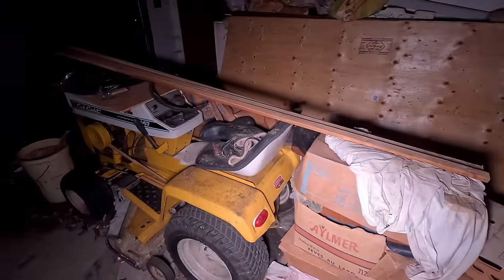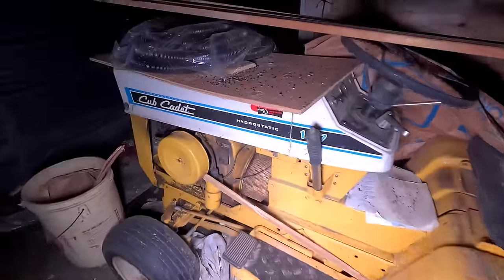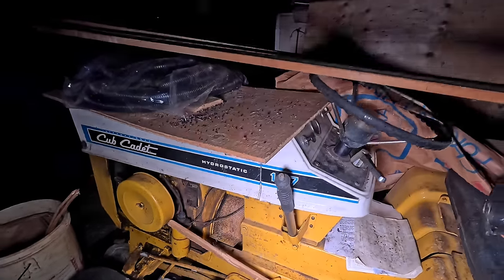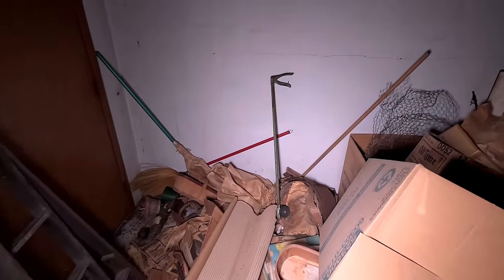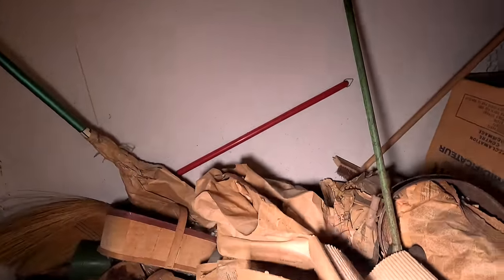I guess we might have to try to get over to that door. So I don't know where that could go. Unless it leads just out of the house. It's a beautiful old tractor. International Cub Cadet. Hydromatic 14. And I unfortunately don't have my boots today. I've taken tons of stuff out of my backpack and everything, just to lighten things up.